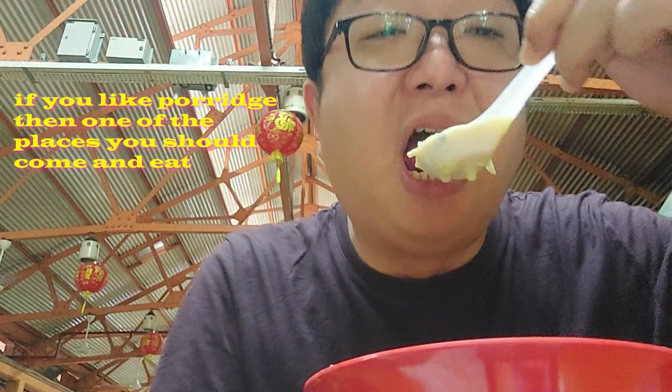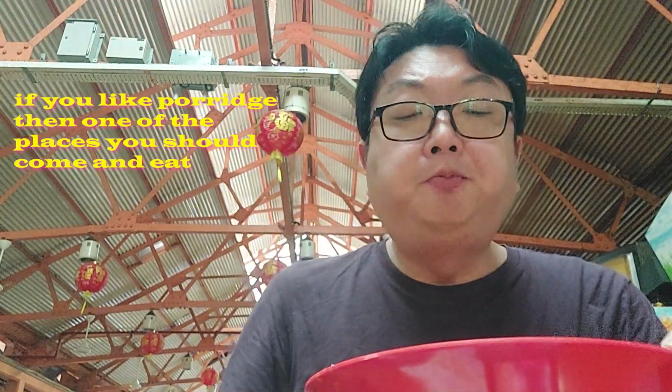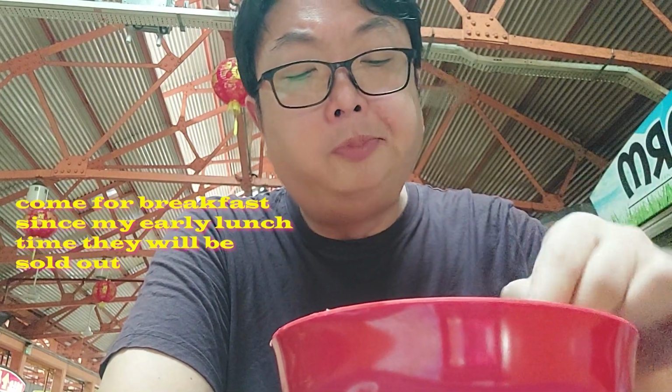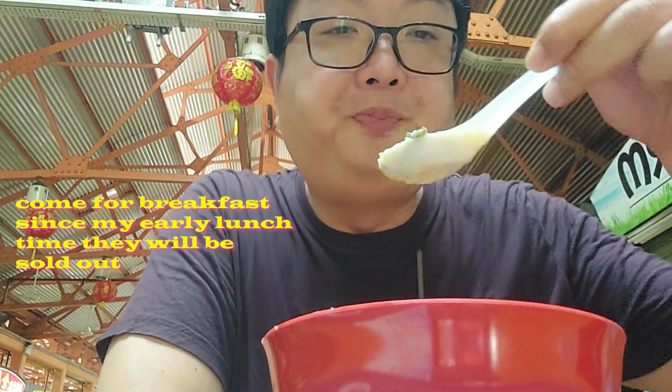The owners here are a bit elderly, so I don't know how long more they will be making this dish before they retire, but come here while you can and eat this dish. The porridge here, they do it very, very well. As you can see, I am definitely enjoying it. Yep. Comforting. Yummy, delicious. A good start to the day, a good breakfast. Actually, this place is only open for breakfast, so any other time you come, I think they close by early lunch. So if you come too late, no porridge for you. So come early.